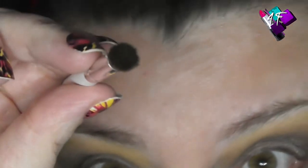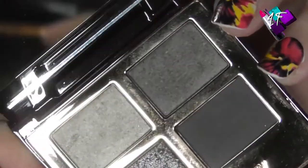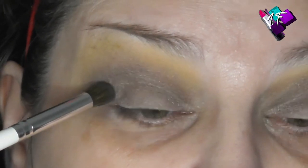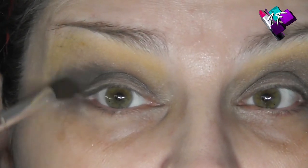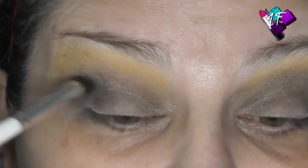But yay. How did I get onto that? Oh yeah, things not going well on makeup. Right, I'm changing to a slightly smaller brush. And I'm going to go into number 4, which I'm hoping is going to be a matte. Otherwise, I'm not going to be very happy. I'm just going to concentrate this initially on that outer edge there. Yeah, it is a matte, that's good.